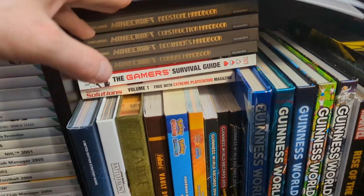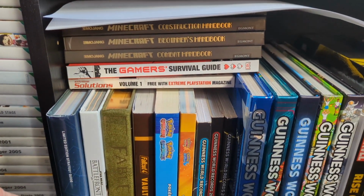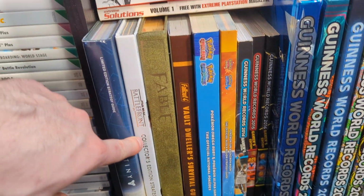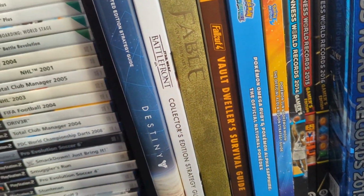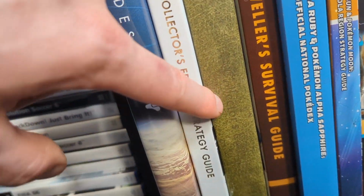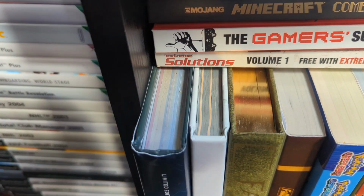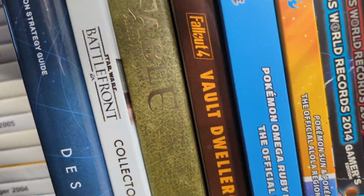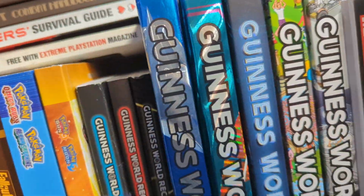So down here we've got some Minecraft books and other random books, but in particular down here is game guides. So I've got a limited edition one for Destiny, collector's edition of Battlefront, the first Battlefront in the new releases. Fable Anniversary, that's a collector's edition, and it's got this lovely gold paper, look how shiny that is, it's great. Pokemon Alpha Omega, there's a National Pokedex, Sun and Moon, that's a guide, some gaming Guinness World Records, some normal.